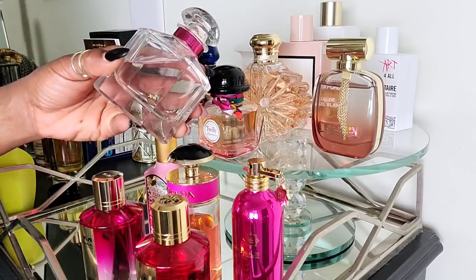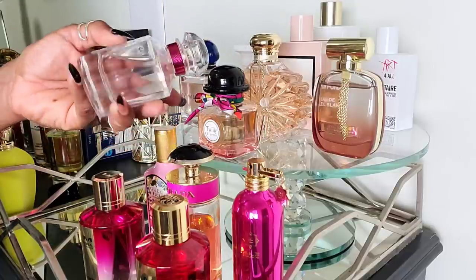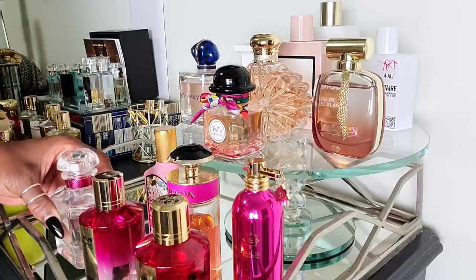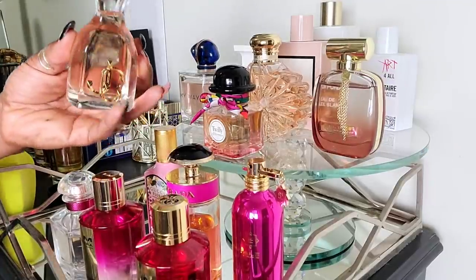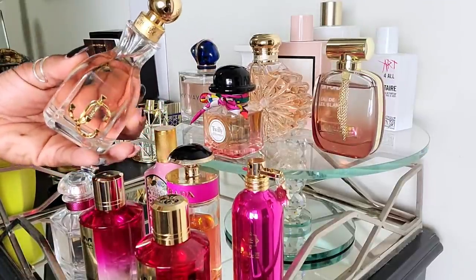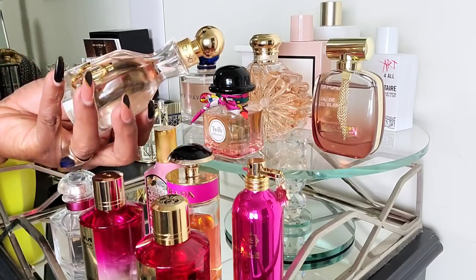This used to be my bedtime scent. I love this one. This is the EDT. I never bought the EDP, but this is good enough for me. So we're going to put her here. All right, y'all, I love this. I'm going to spray this whole entire bottle this spring. Trust me. And then she's going to get a big bottle.